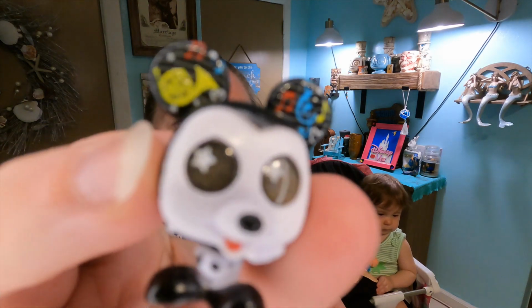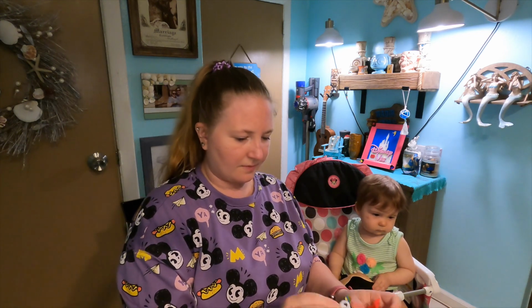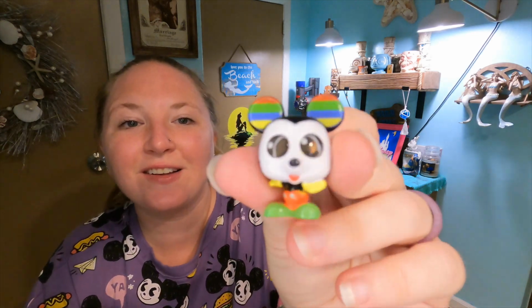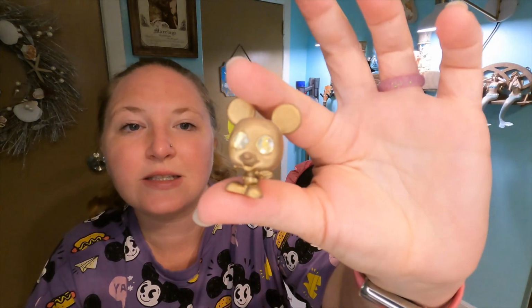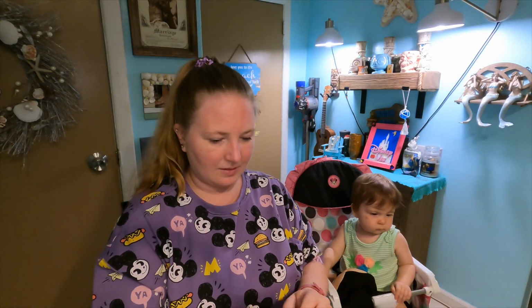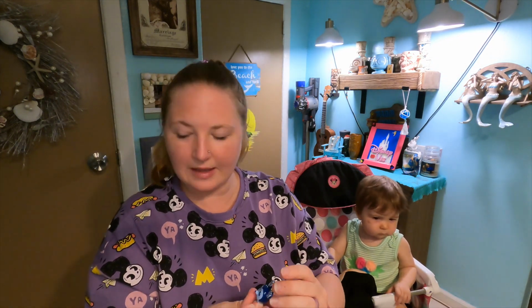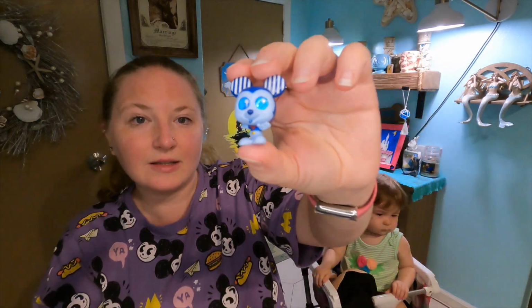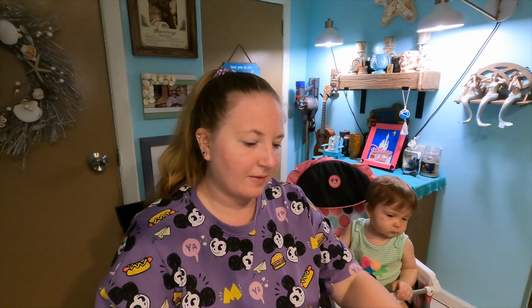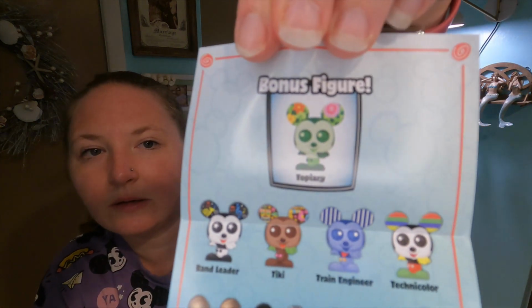Band leader. Technicolor. Bronze. Fantasia. And train engineer. Cool. I definitely like that you get the whole set in there. It's cool that they also offer the bonus, which we didn't get, but that's fine. These are really cool. The bonus figure is Topiary, but we didn't get it, so just to show you guys. Awesome.